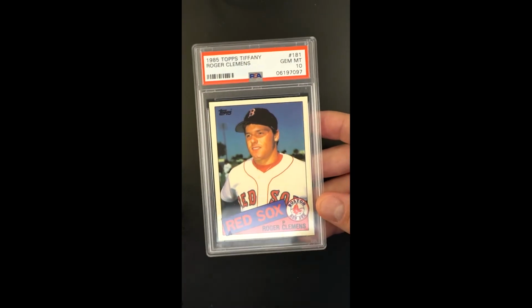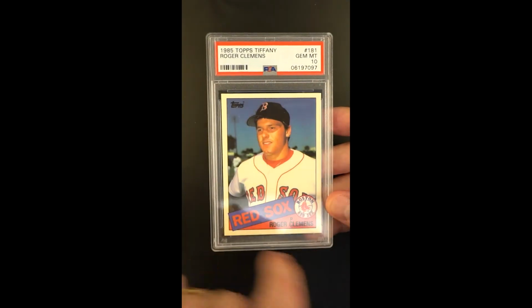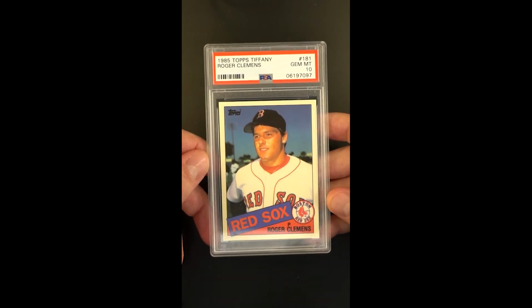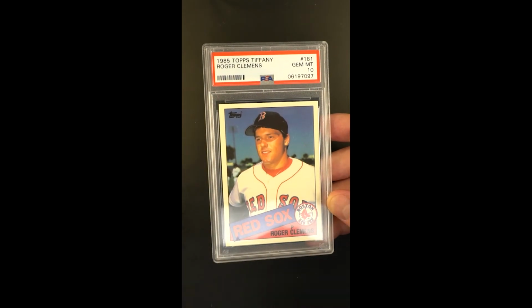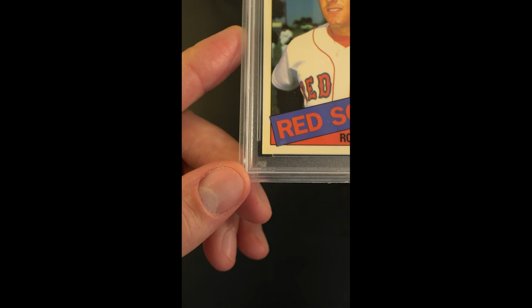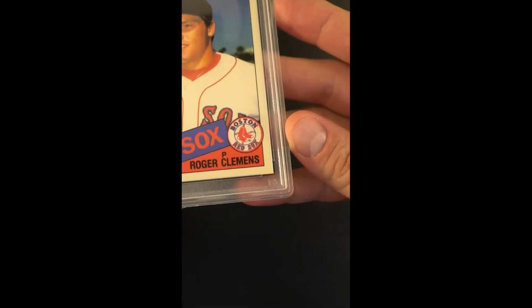This particular example is also rather special because of what we call the coloring to the borders. Oftentimes these Tiffany's can get very dark in their presentation. This one's very white. They can get yellowed quite a bit. This one's about as clean and fresh as you're ever going to see. Corners and edges are all absolutely uncirculated. It's just one of the better copies of a very important piece from the 1980s.